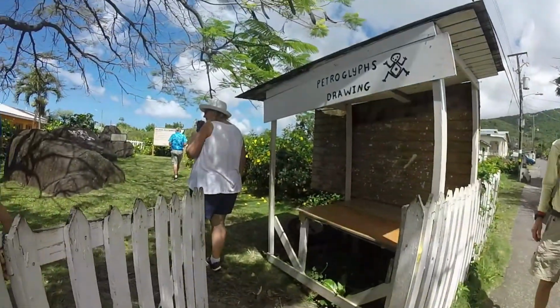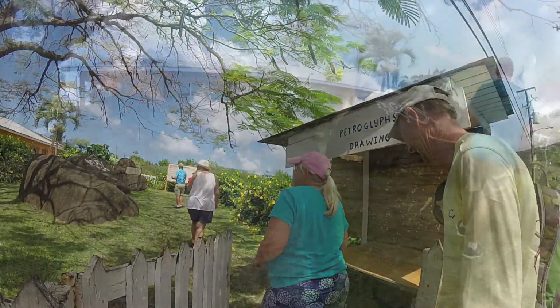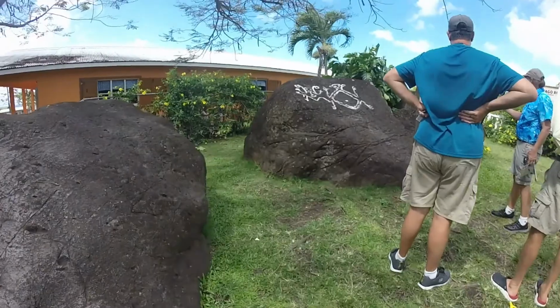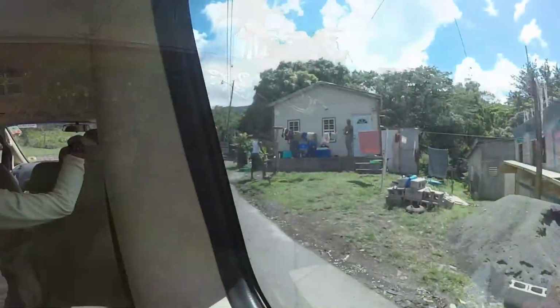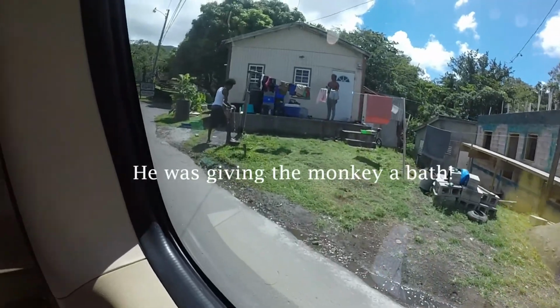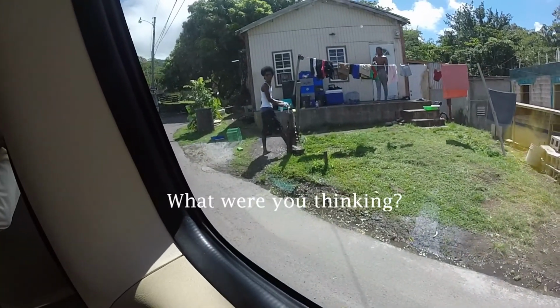Over here? Yeah. The monkeys? For a buck, you could hold the monkey. He's giving the monkey a bath. That's his little pet.